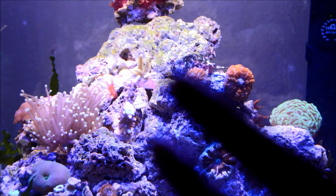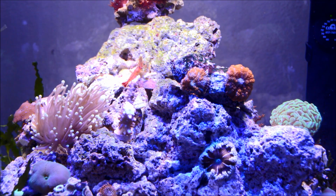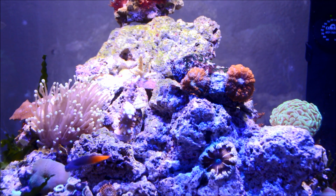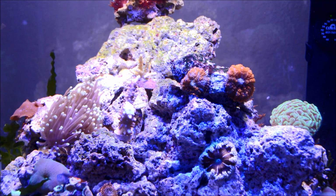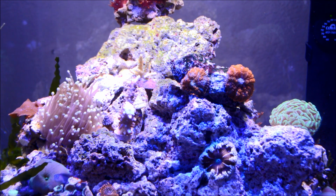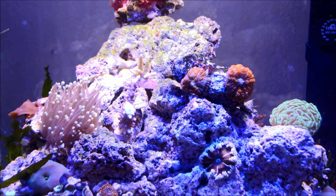I did try 2 SPS corals during my shipment. They were just dirt cheap, to be honest, so I decided to add them in just for trial and error and just to see how they look. So far they're opening up pretty well and they're looking pretty decent, so hopefully the parameters and whatnot are good for them, and it's more of a trial and error phase for me right now, and hopefully they'll take off.